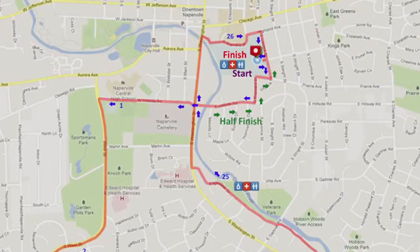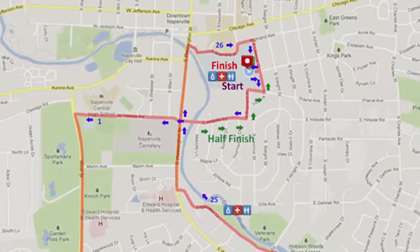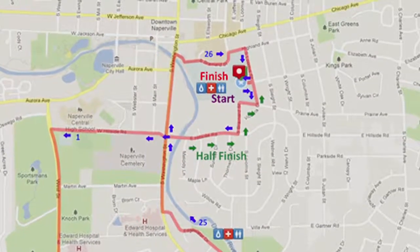And in the end, the feedback that we were getting from the community is that the downtown route would actually work better. So we finalized a route that would start and end in downtown Naperville at North Central College and include the heart of the city.